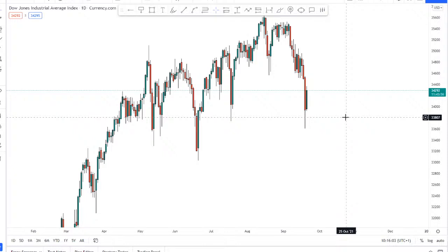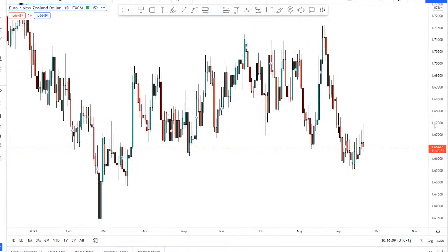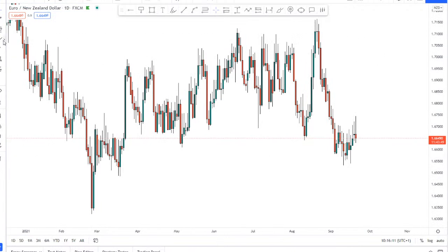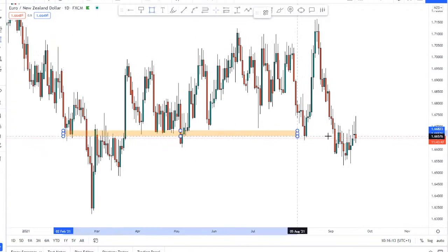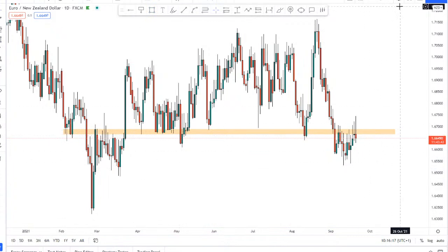Yeah, sure thing. Euro NZD, we'll take a look at that for you. Okay, so I'm going to start with the daily and then work my way down. For this one, we do have a really nice level going through the market just below 1.67. So support, resistance, support. Now still holding that as resistance. So as long as we stay below that, I still do have that short bias for Euro NZD. So I do agree with you with that one.